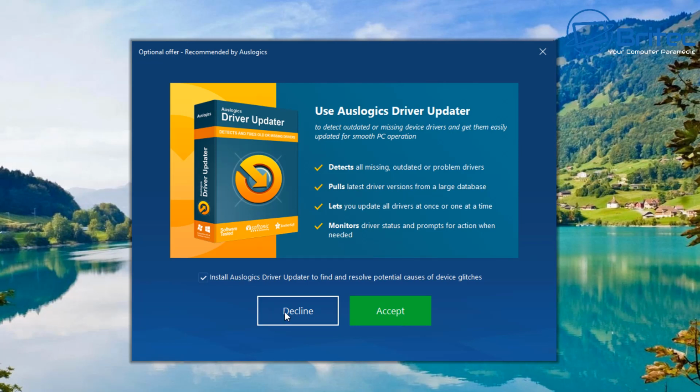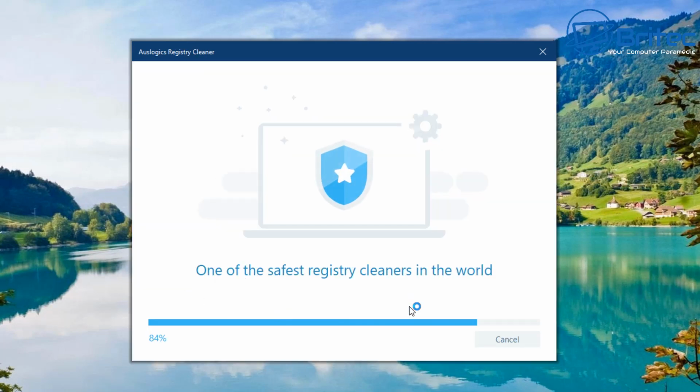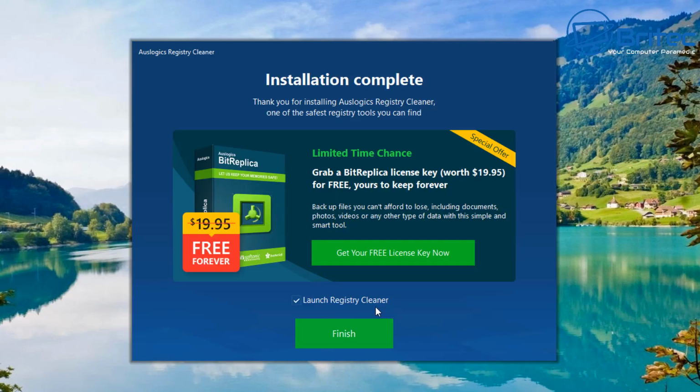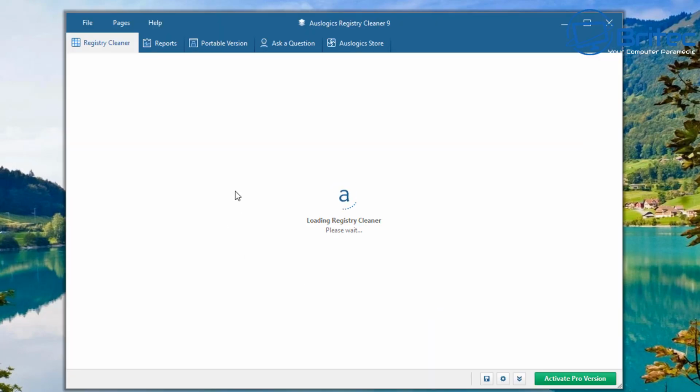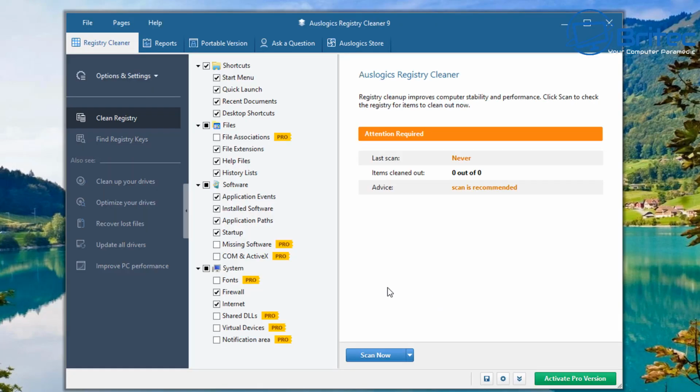You can see it wants to now install the driver updater as well. And that's another program that I see a lot of people use in 2021. And they still want to put more software on the PC. And then there we go. We start to run a scan on this PC. Now you can see some areas here that are highlighted here in pro version. Missing software and some COM and ActiveX and a bunch of other stuff here.